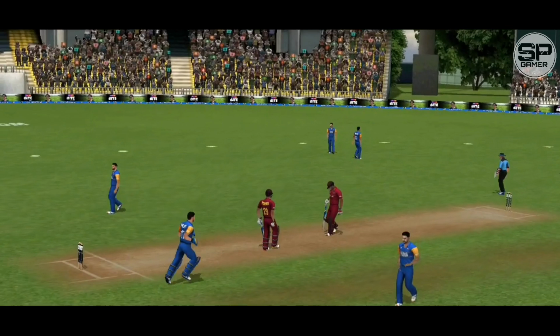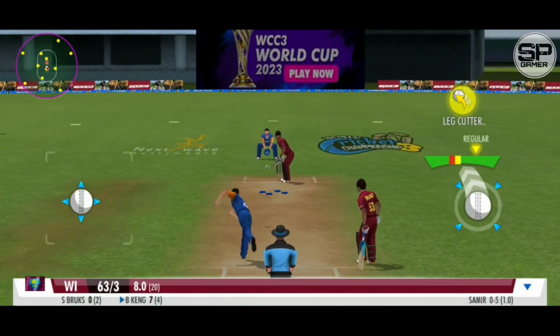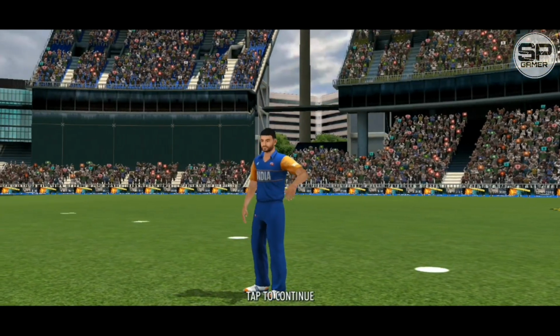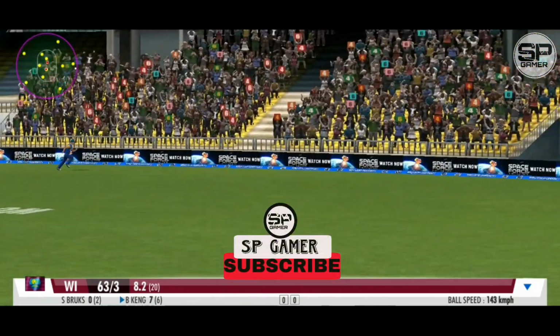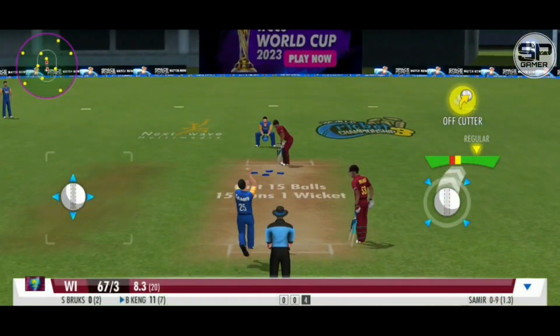Well contained, a dot ball to end. Nicely driven to the offside covers. Couldn't have added more grace to it if he tried. Wonderful boundary.